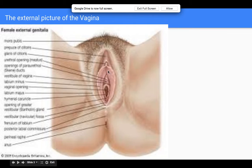Then, if you look here, these pinkish areas that look like lips underneath the labia majora are called the labia minora. The labia minora gets its pink color from blood vessels that, when aroused, fill with blood and swell, and they feel more sensitive. Then right here, in between the labia minora folds, is the clitoris. When aroused, it actually erects, and this is the organ that's responsible for orgasm.